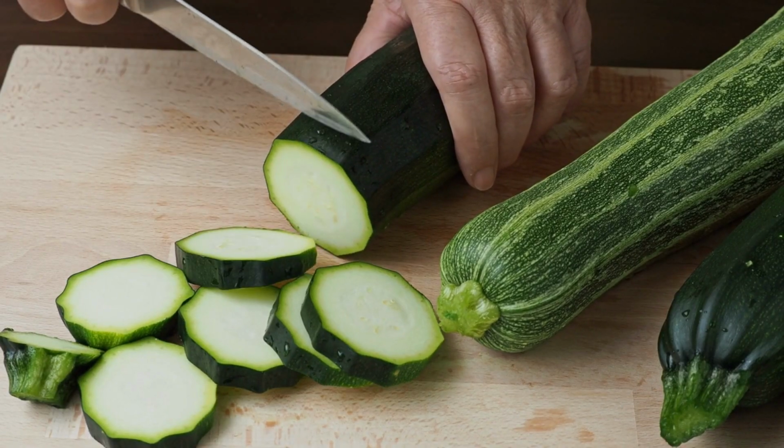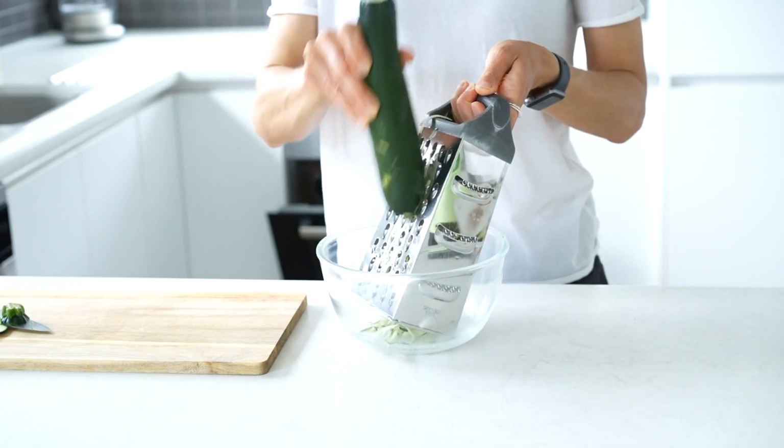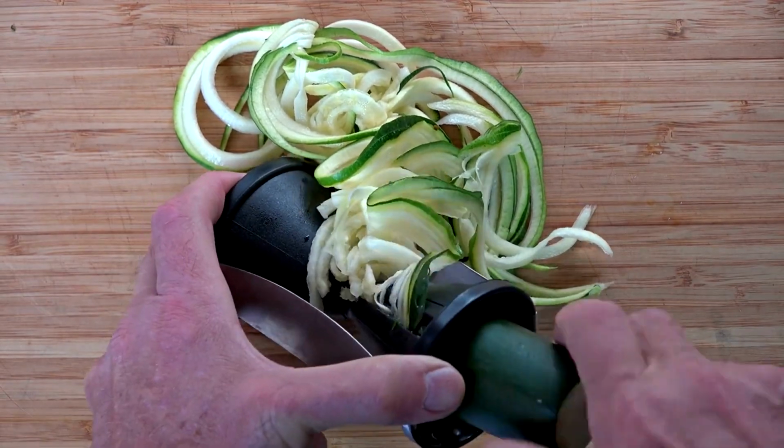15. Zucchini. Zucchini is another low-carb vegetable, perfect for blood sugar control. It can be spiralized into noodles for a diabetic-friendly pasta replacement.